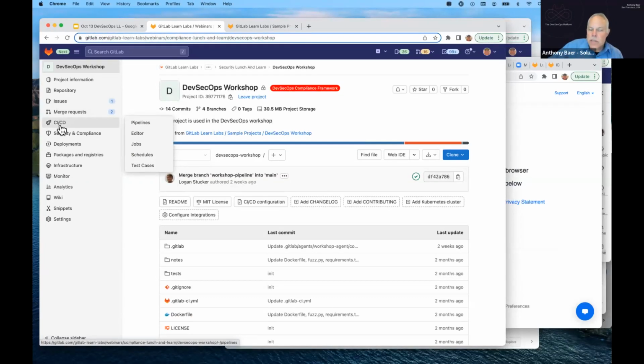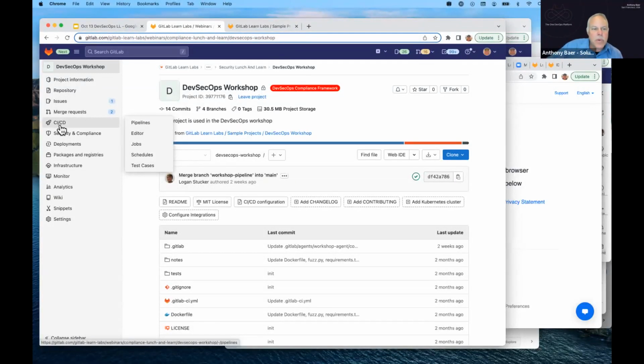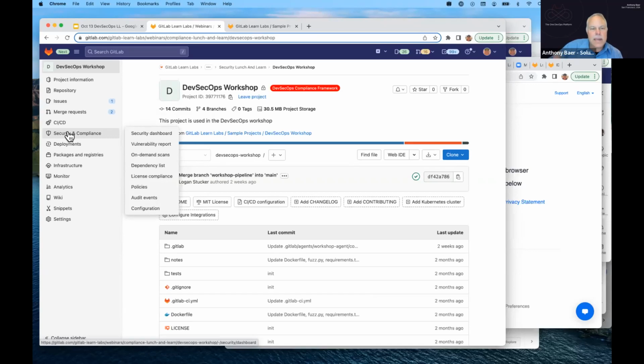We also have our continuous integration and continuous deployment that we have our pipelines, and that was the screenshot that I showed you before. We have our jobs. We could also schedule pipelines to run at a specific time, etc. Here's where we have security and compliance. So this is where we have our security reports and dashboards available to be able to look into our application, as well as at a group level to be able to roll up that information into our groups to be able to see across the entire group what our security is looking like or our vulnerabilities are looking like, etc.